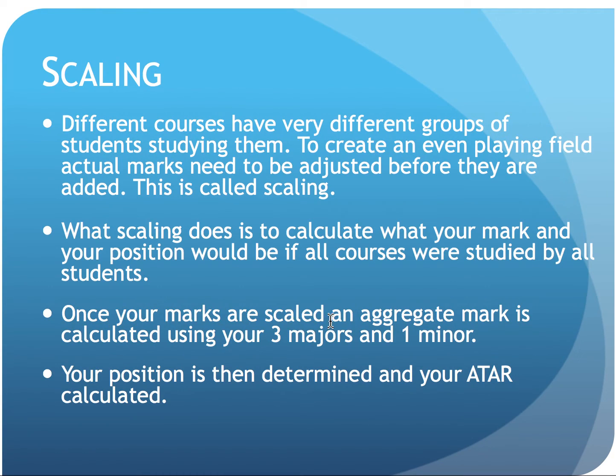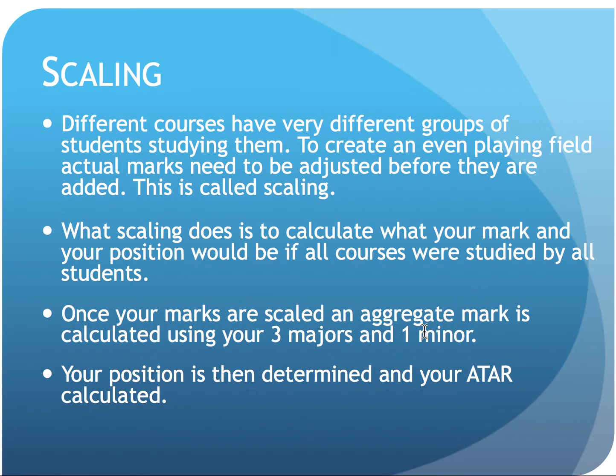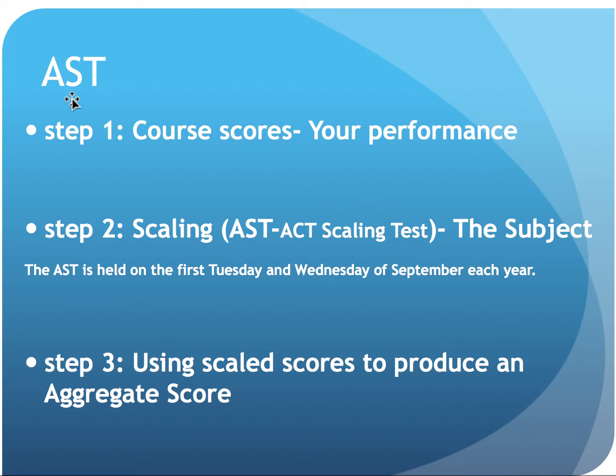So once your marks are scaled, we call that an aggregate mark. The aggregate mark is used to calculate your 3 majors and 1 minor. Once everyone in the ACT has their aggregate mark, your position is determined, and then you have your ATAR. So if you want your ATAR, it's all based on this AST test. We call it the ACT Scaling Test.